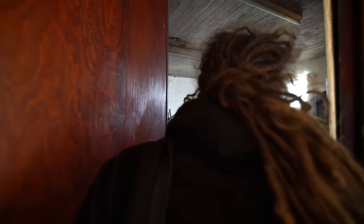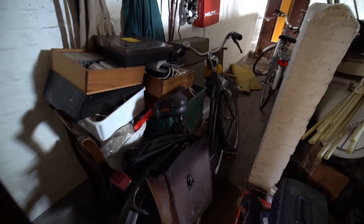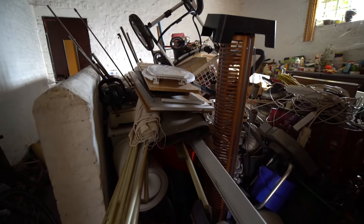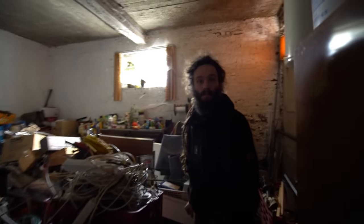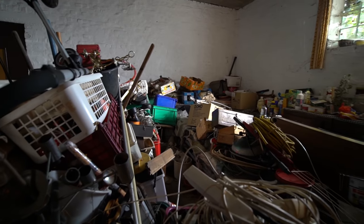What the hell? Strange. That's a garage area. Yeah. Bikes. Nice bikes. Oh, it stinks in here. Yeah, it does, doesn't it? How the hell do they even pile this up? Oh, man. Yeah, that's bad. Look at all of this stuff.